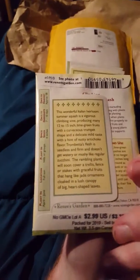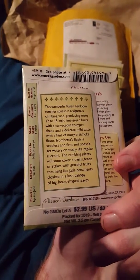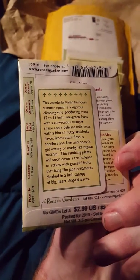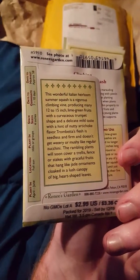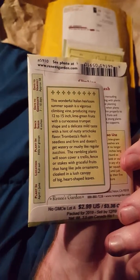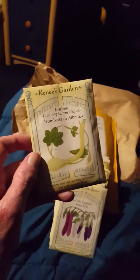Says it's not mushy like regular zucchini, or doesn't get watery. Firm, is seedless. Correct if I'm trying to save seed from it. Hint of a nutty artichoke flavor. This is going to be really big. So that'd be good to be growing on the fence.